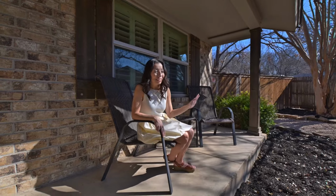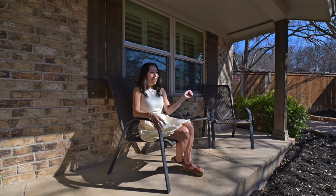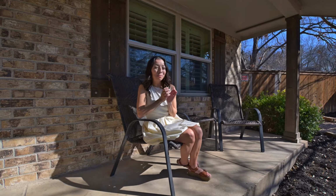And this front porch, it's perfect for days like today. All I'm missing is just a nice cold cup of sweet tea.